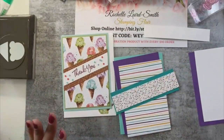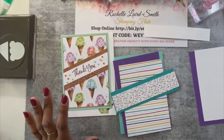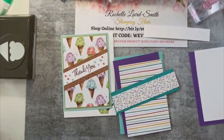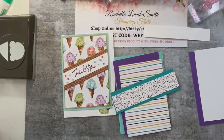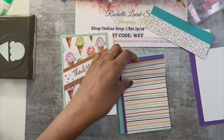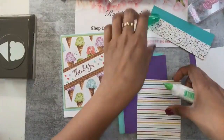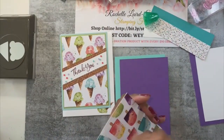So this is pretty much going to be a nice stamping card, because we're going to try it with just using the punches on the beautiful paper. So what we'll first do is I'm just going to glue this paper onto this. Doesn't that look nice? Just bright and cheerful.